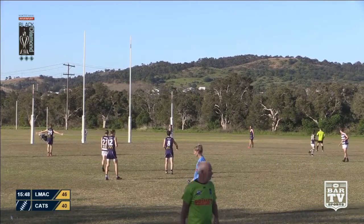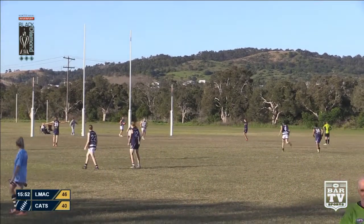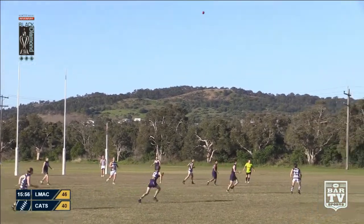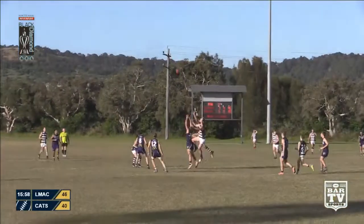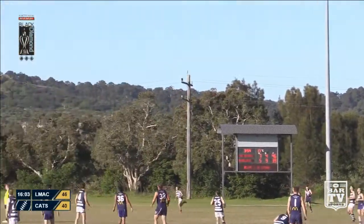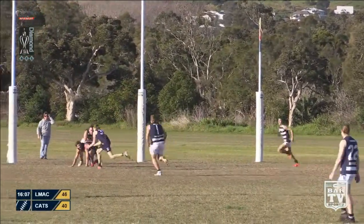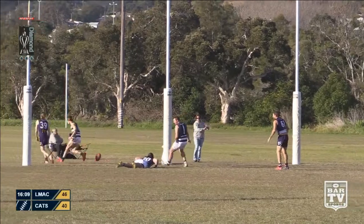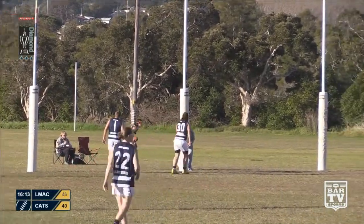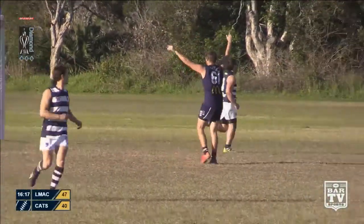Macquarie's trying to lock the ball in again. Gone for the big kick this time. 2 or 3 guys fly. Nick Bunny stays on the ground, runs round, kicks it to Dylan Rumble. He's brought the ball to ground. Another point kicked by Bunny. Oliver this time.